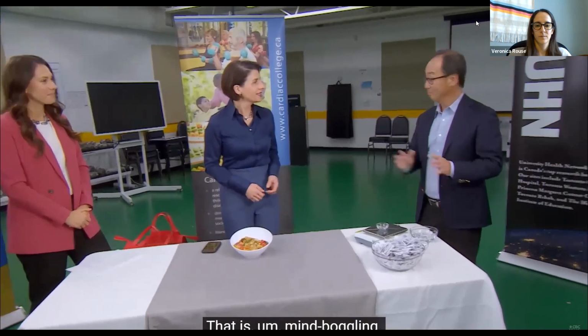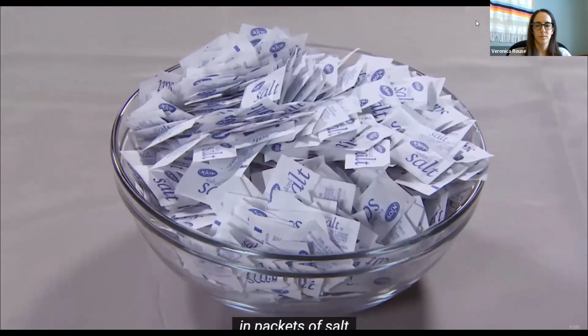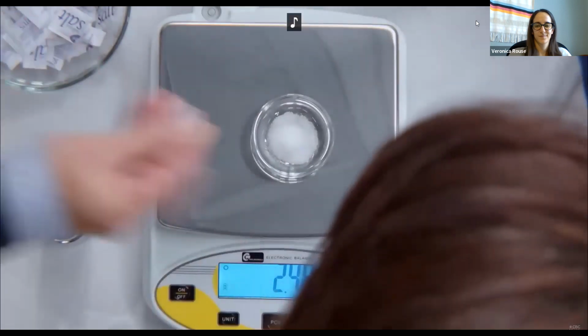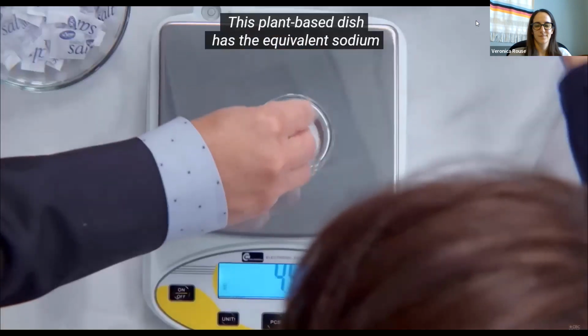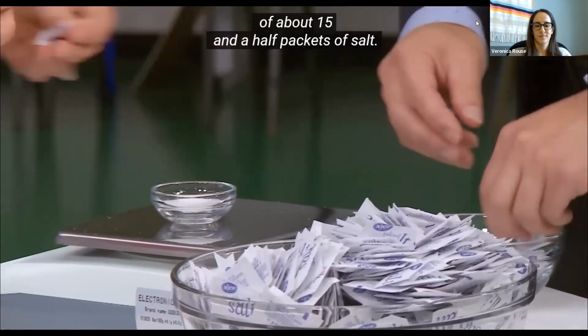That is mind-boggling. Let's see what that much sodium looks like in packets of salt. We're going to be here a while. Wow. My gosh. This plant-based dish has the equivalent sodium of about 15.5 packets of salt.